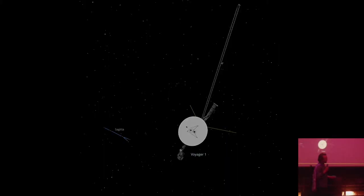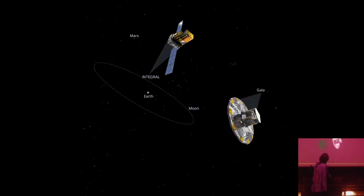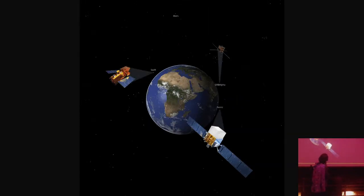The first signature was actually detected by Voyager 1, which is in interstellar space, on the day before, on October 21st. It went through the solar system, arriving at distant spacecraft Gaia and Integral. It then passed by Earth, being detected by Fermi, and it was so bright, it affected the ionosphere of Earth. You could see its effect on our own atmosphere.